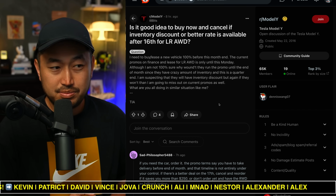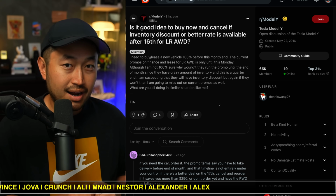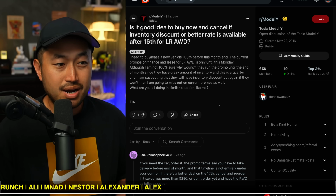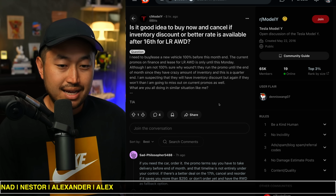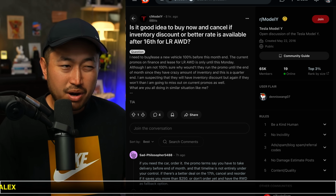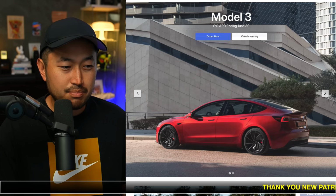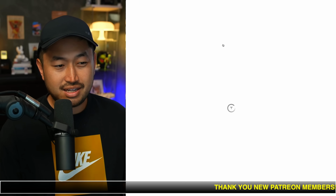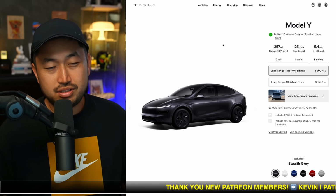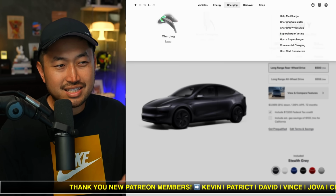There's a lot of different options here, but really, if you're banking on at least getting the 1.99, I would throw in your deposit at the moment, as a kind of safety net, especially for the all-wheel drive. In terms of Model Y predictions, I don't know if I actually think there's going to be a better incentive. What I really think is going to happen for the all-wheel drive is they're just going to extend that offer, because it's kind of funky here.